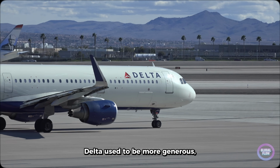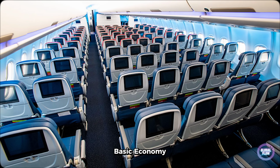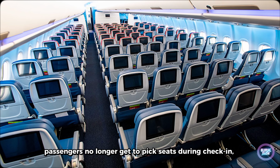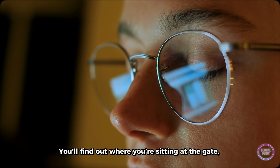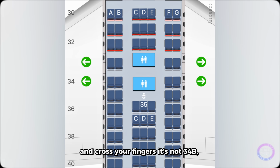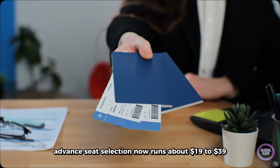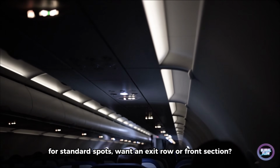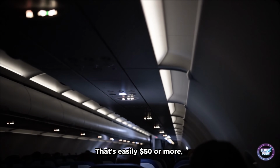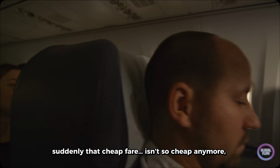Delta used to be more generous, but as of 2024, they've joined the game. Basic economy passengers no longer get to pick seats during check-in. Didn't pay for a seat when booking? You'll find out where you're sitting at the gate, and cross your fingers it's not 34B. Advanced seat selection now runs about $19 to $39 for standard spots. Want an exit row or front section? That's easily $50 or more. Suddenly that cheap fare isn't so cheap anymore.